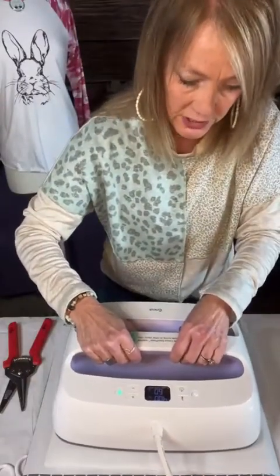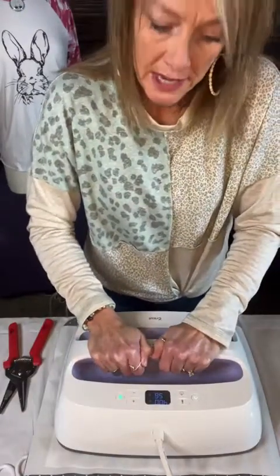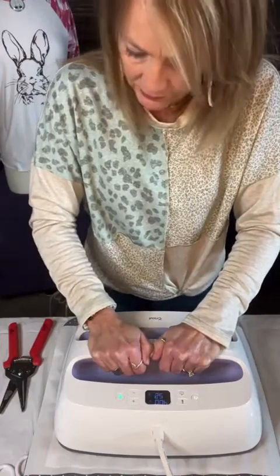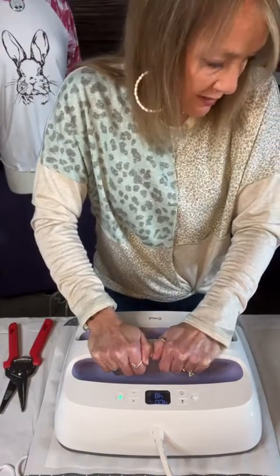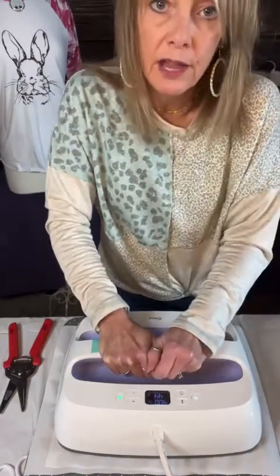So this is the Cricut heat press, and I'm just going to lay it on here, and you need to put some pressure on it and don't move it around. So I'm going to hold a little pressure on the heat press, and it counts down to 60 seconds. And like I said, it does put off a little bit of steam or smoke, and it does put off an odor. So you might want to be in a ventilated area when you do this.